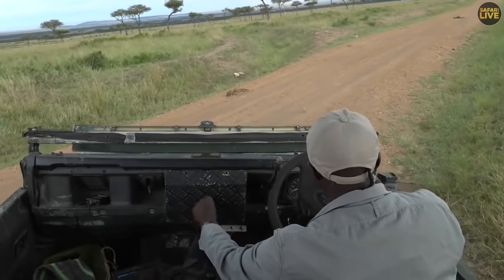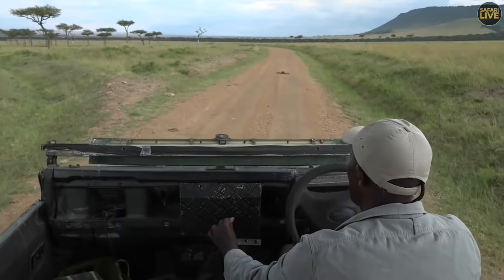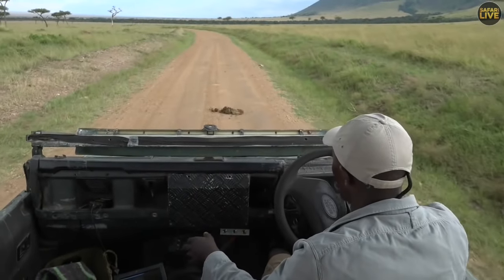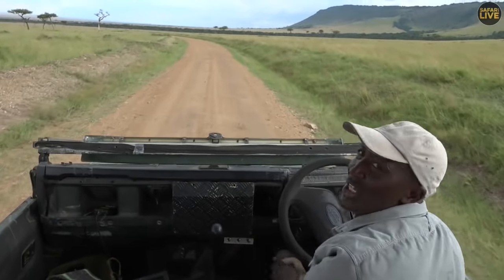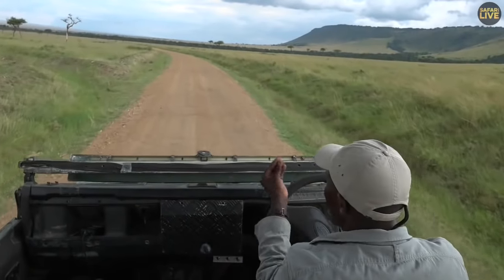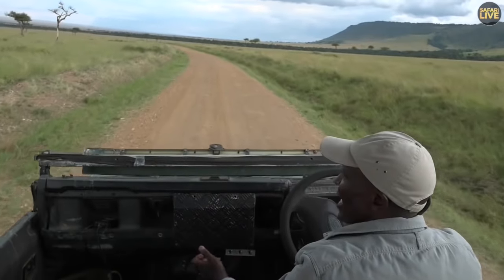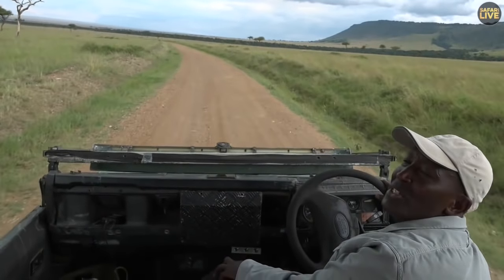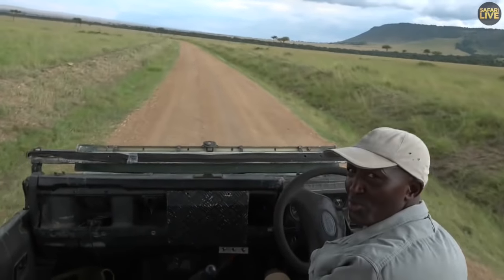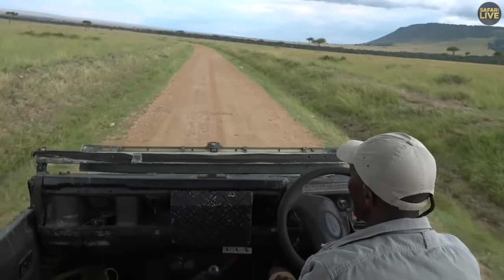Not complaining of the rains, because the rains make the whole difference here, especially in the Mara. It has been very dry. The grass got drier, but now with the rains coming, everything has changed for the better. Green, no dust, a lot of fresh air, and we think when the migration will come, everything will be Hakuna Matata. So those are my plans for this afternoon, and tomorrow morning, definitely, I'll be able to get to the sausages.